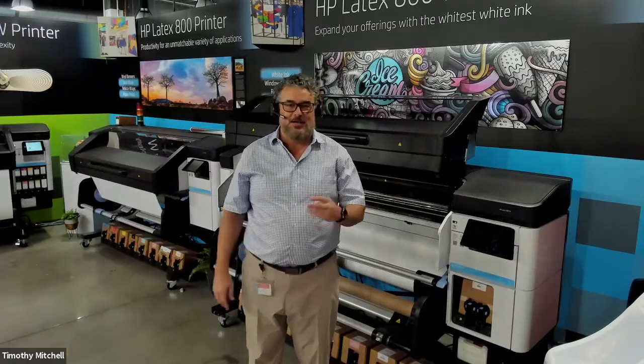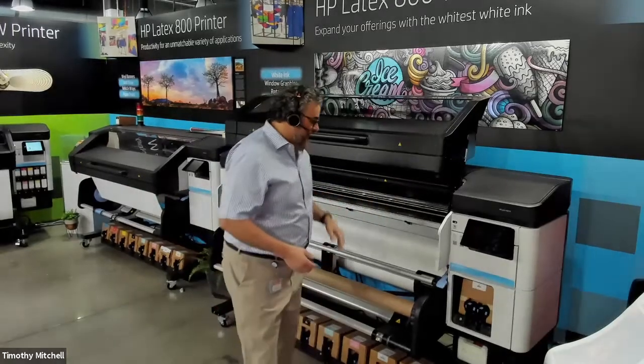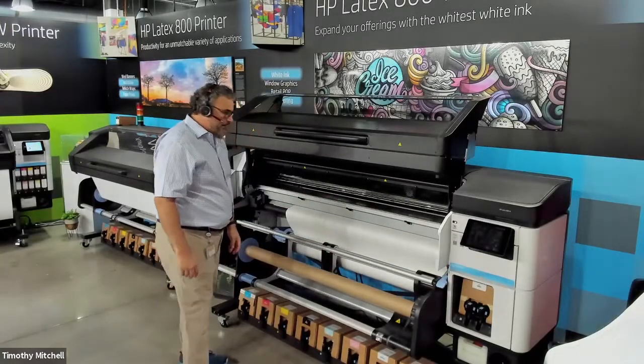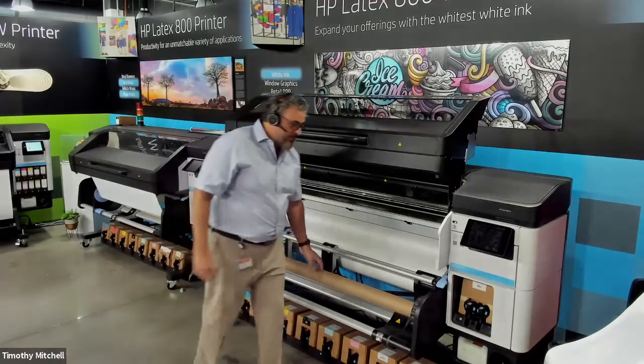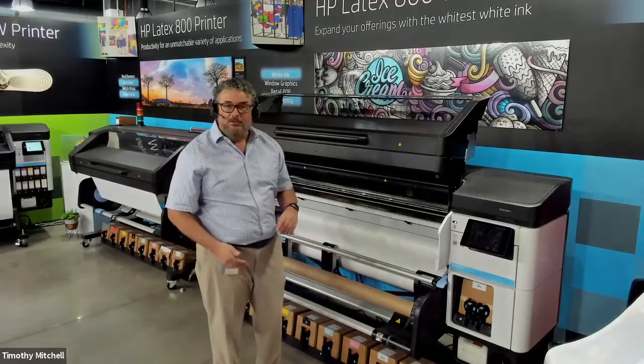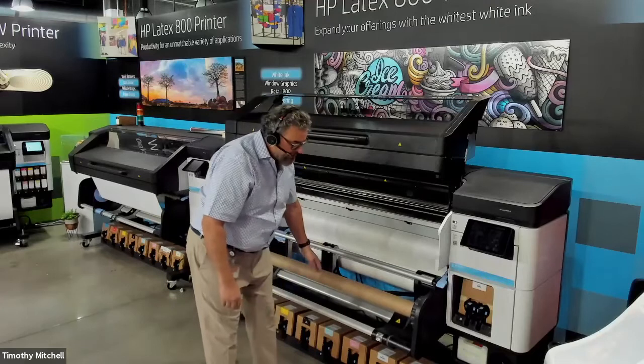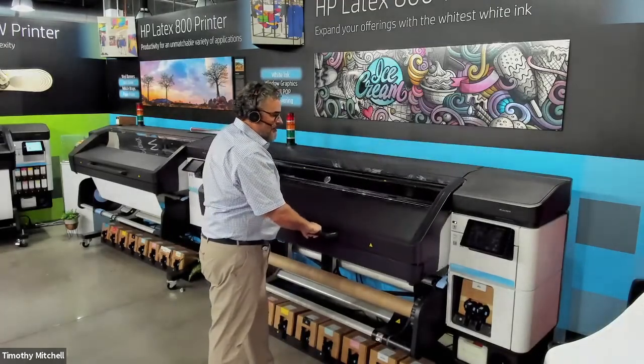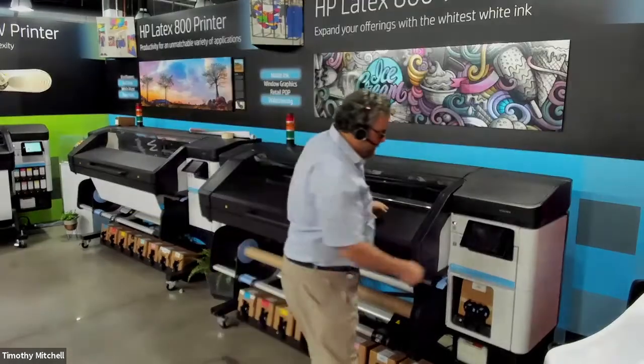I've done that several times now and made a little video about that. With the 800, you just slide it in, tap it, it locks automatically. Everything now can go straight to the take-up. Your distance is shorter. I don't have to reach down there to get at it. And shut the lid, and I'm ready to go.